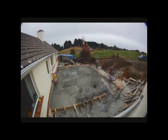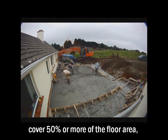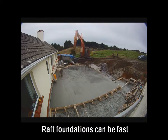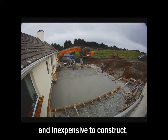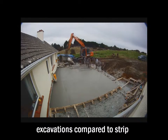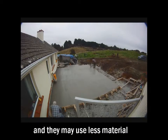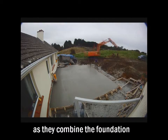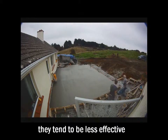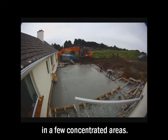In general terms, if strip or pad foundation would cover 50% or more of the floor area, then a raft may be appropriate. Raft foundation can be fast and inexpensive to construct, as they tend not to require deep excavation compared to strip or pad foundation, and they may use less material as they combine the foundation with the ground slab. However, they tend to be less effective where structural loads are focused in a few concentrated areas.